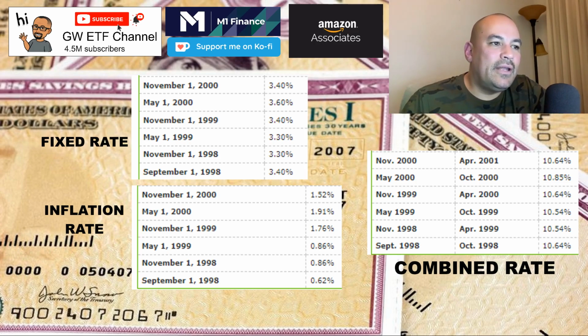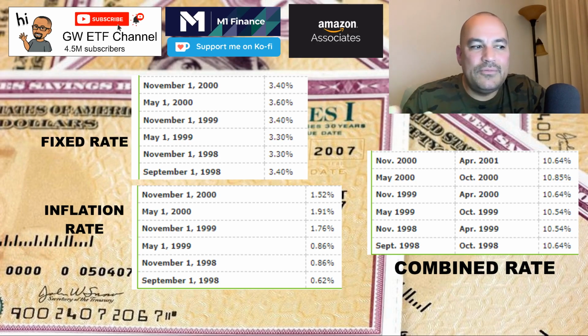So back in 98, we didn't have very much inflation. There was about 1.5% there. And then in 99, it was almost 3%. In 2000, it started to ramp up a little bit, and we got about 3.5% there. So if those people are still holding those bonds, this is what they're earning today, 22, 23 years later, right?